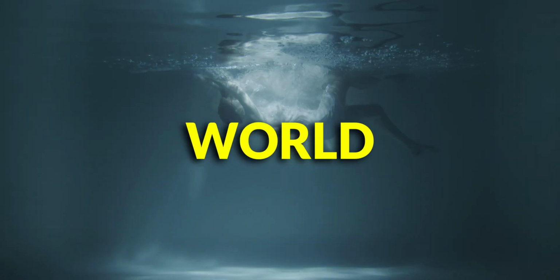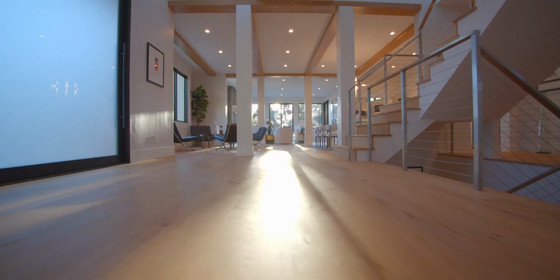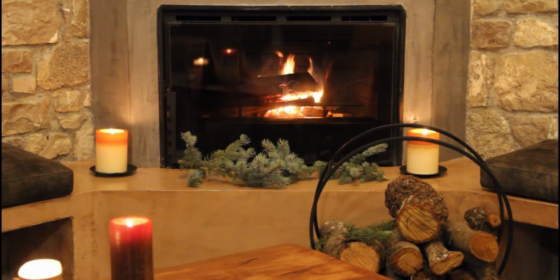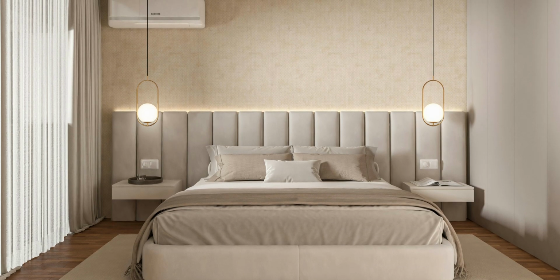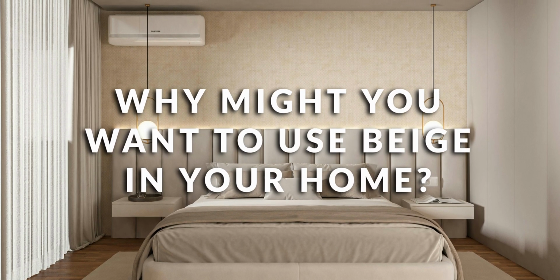Today we're diving into the world of neutral paint colors, specifically the ever popular beige. Now, beige might seem like a boring option to some of you, but it actually offers a multitude of benefits for your home. Beige is a timeless and versatile color that can create a really warm and peaceful vibe to your home. It's not gonna push anyone's buttons, unless you're a designer that has seen beige everywhere, and maybe it'll bother you. But to a lot of people, I think it's a great popular default choice that just feels safe and familiar. So what are some of the reasons why people use beige?